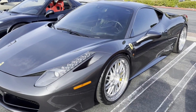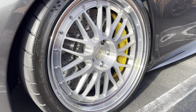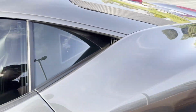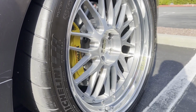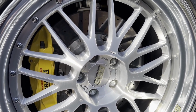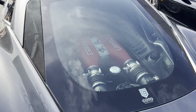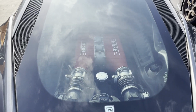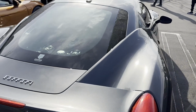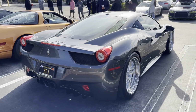And here is Ty's car. Beautiful 458 with BBS, of course. Really nice large brakes. Of course, the power plant. That sounds amazing. Coro Coatings is his company, located in Corona del Mar, I believe, which is why it's called Coro Coatings. Corona del Mar in Southern California, Orange County.